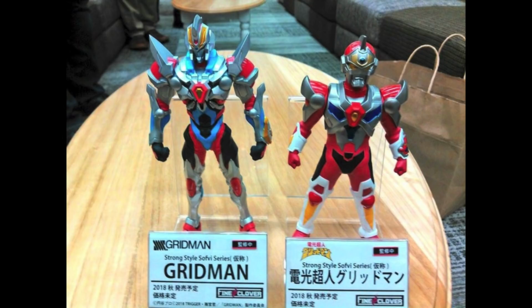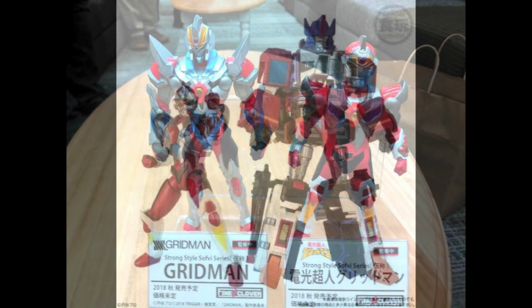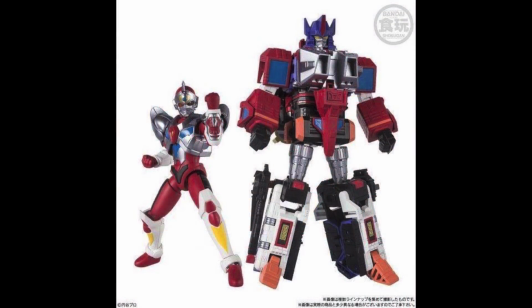Gridman. There's a lot of Gridman coming out. Gridman is Superhuman Samurai Squad Gridman. So they're going to be doing this vinyl Gridman, regular Gridman, and the reason we're getting this is because there's a new SSSS.Gridman anime series coming out, which looks really cool. So there's a lot of different Gridman coming out.